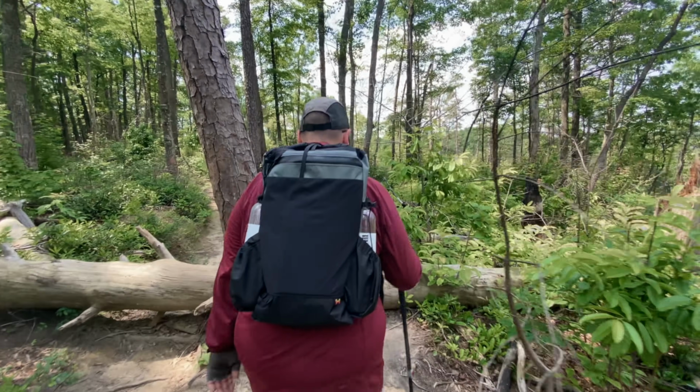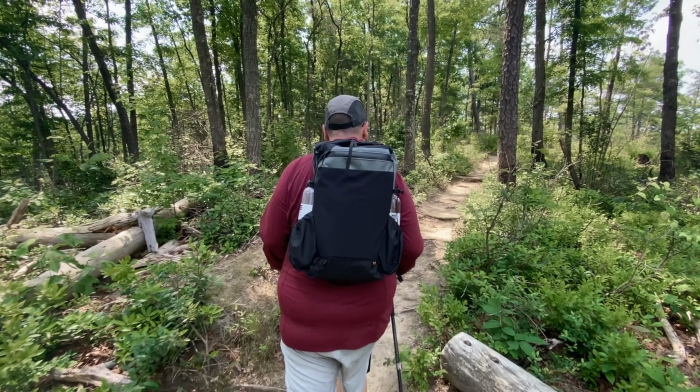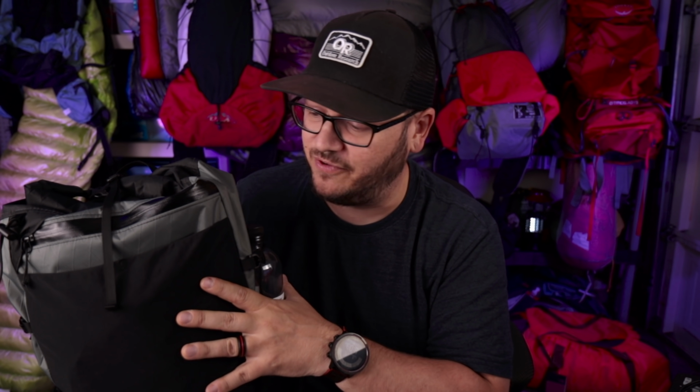Just got redesigned by Waymark recently and re-released on the 28th of June. This is a great pack, and I will tell you right now, I am a huge fan of what this thing is capable of doing for a day hike. It's just the right size. It's made in such a way where you don't feel like you're carrying some floppy piece of fabric on your back. This is just a great pack.